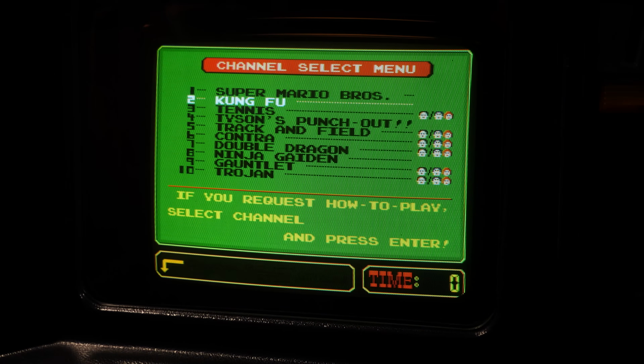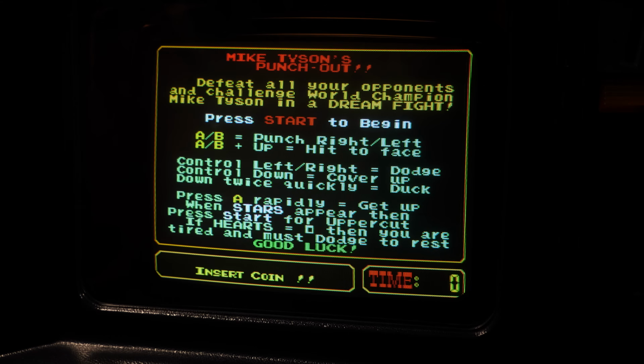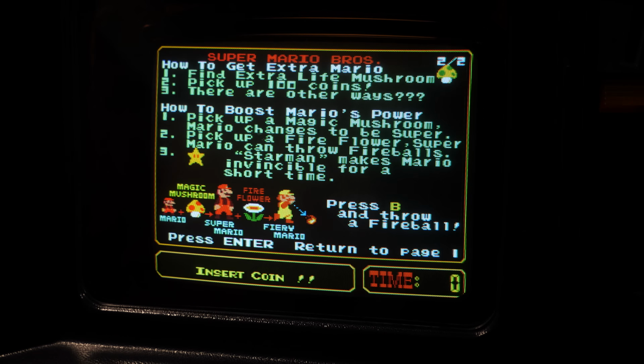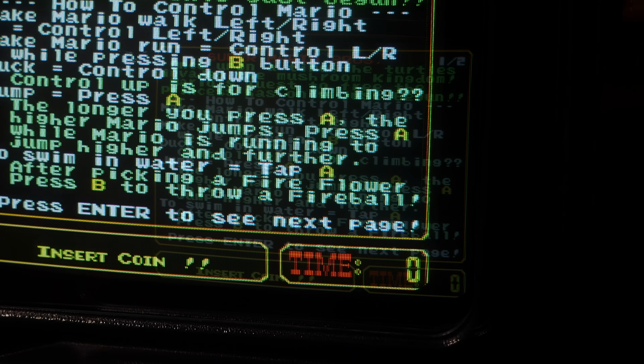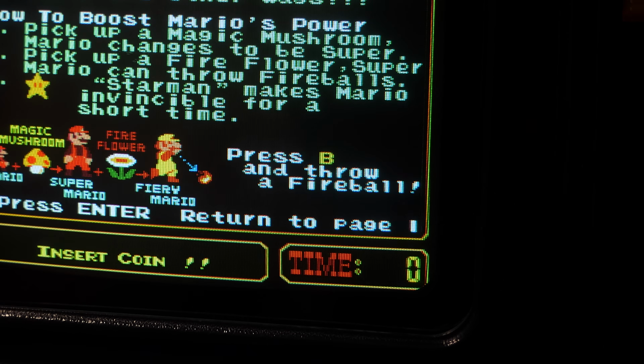If we select a game using the channel select and enter buttons, what happens then is we see the instructions for that game appear on the monitor. Sometimes just text, sometimes multiple pages, and you have to press enter to cycle through them, and sometimes there's images as well in those instructions. I can also see that we've got 0 time, so unless I'm going to put money in this thing all day, I do need to find out how to set it to free play.